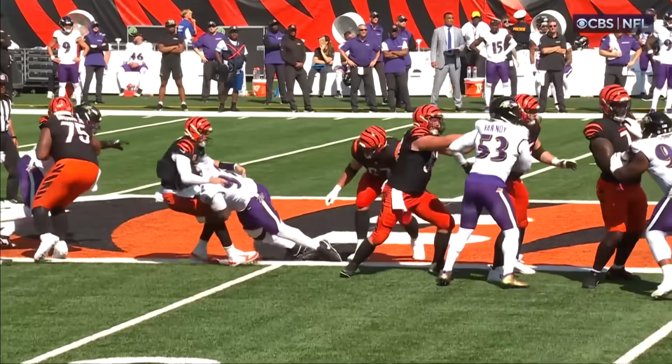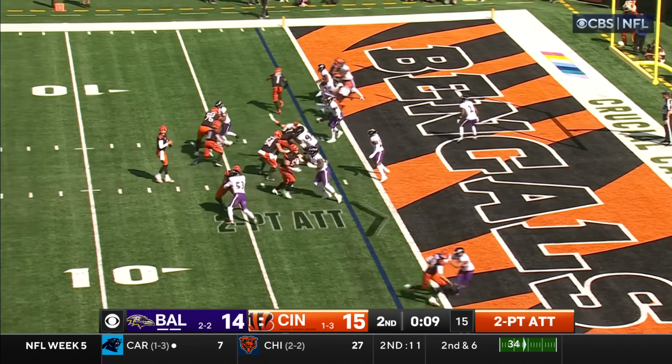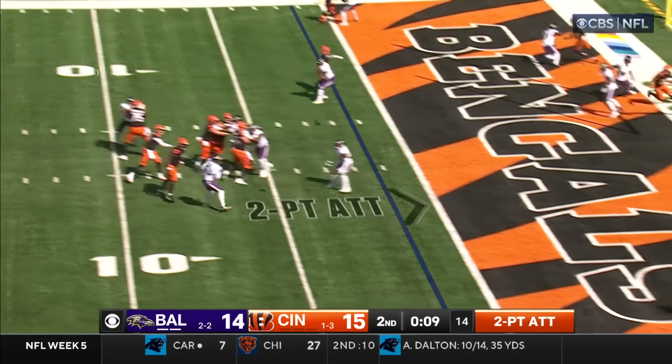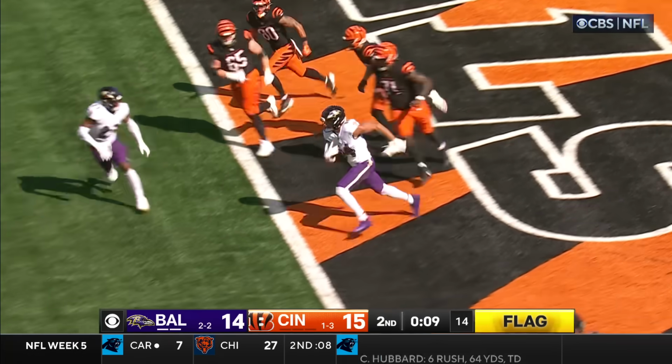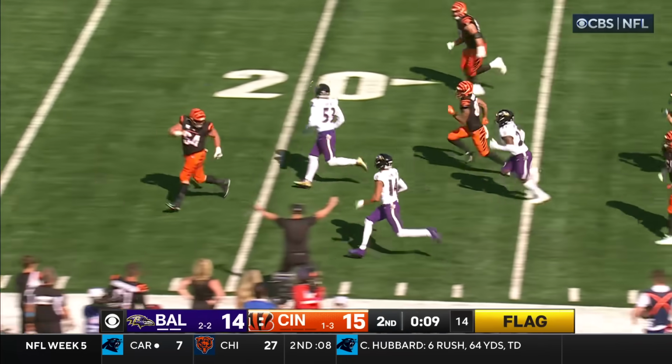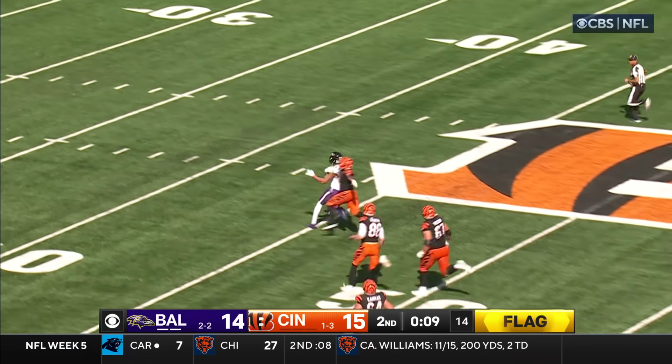Joe Burrow standing in there under pressure, taking a big hit. Burrow, Brown the block at the left tackle. And it's caught by Hamilton. There goes a flag. Hamilton's going to bring it out. And he's got an escort, and he breaks a tackle. And now it's a foot race from behind.